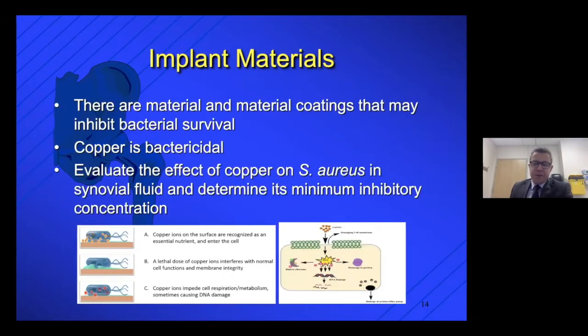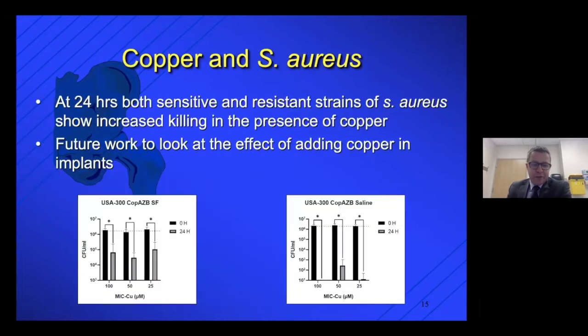Now, the other area that we've been looking at is implant materials. And we know that there are currently materials and material coatings that can inhibit bacterial survival. We currently have a master's student working on a series of experiments here. Based on previous work, we do know that copper is bactericidal. And so we've set out to evaluate the effect of copper on Staph aureus in synovial fluid and determine the minimum inhibitory concentrations that we can apply to kill bacteria in this scenario.